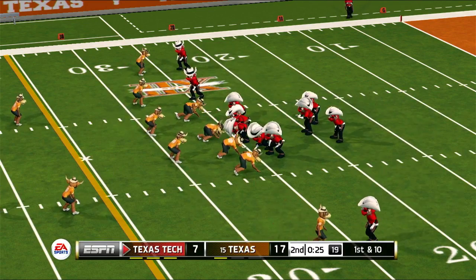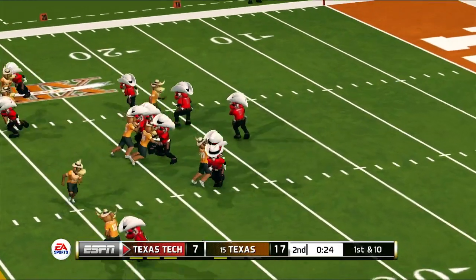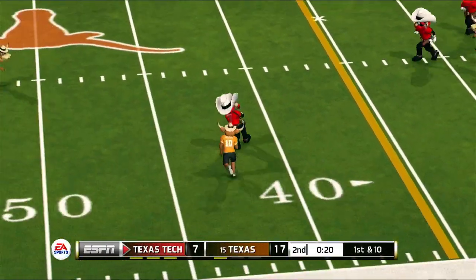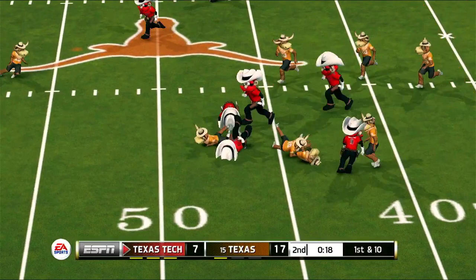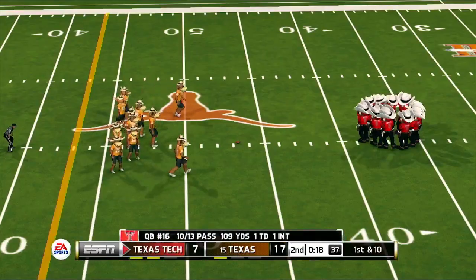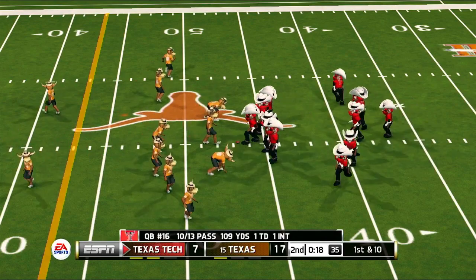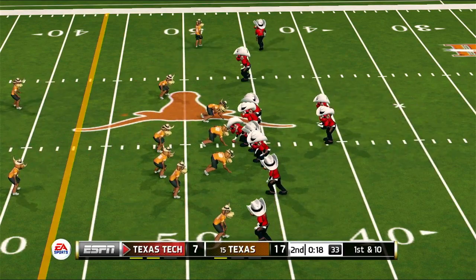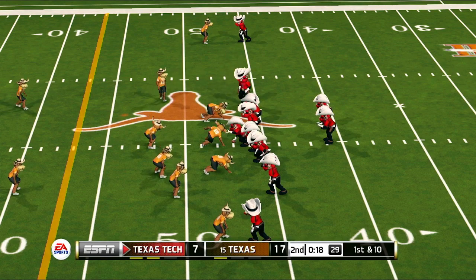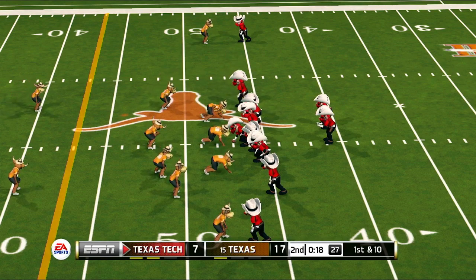Mike three. Fires out to his wideout. He's tackled around the 47-yard line. Now that's how you run a corner route. He exploded out of his cut and beat the man coverage for a new set of downs. First and 10. Ball on the 47-yard line.